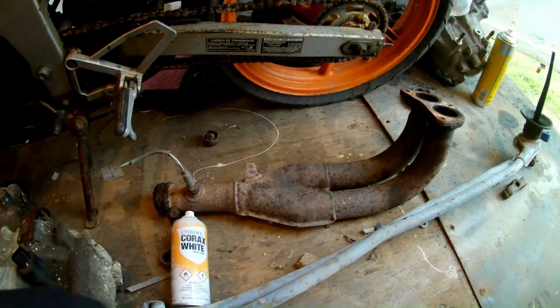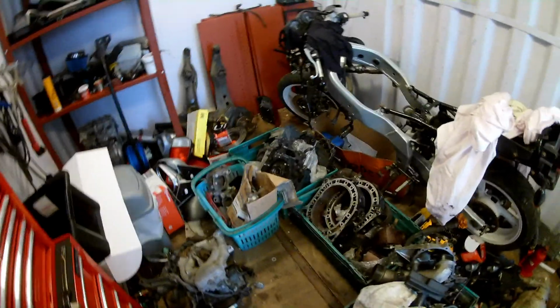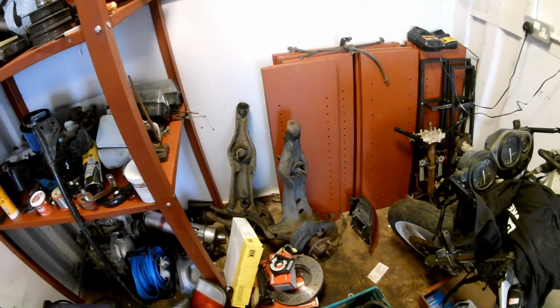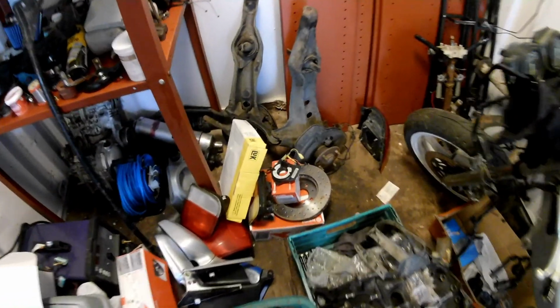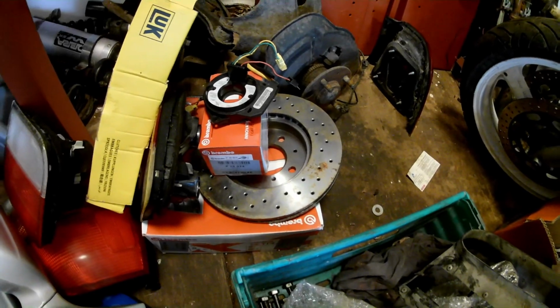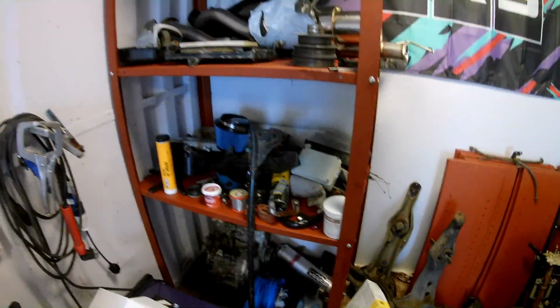There's the downpipe for the b16. What else have we got? This is a lot of my RX7 parts. I only got these last night, so I haven't been able to sort through them yet. In here is a disc brake conversion off of an EM1. They'll be going on to the Civic. Also have some Brembo discs and pads, drilled ones, new Luk clutch. Yeah, that's kind of about it for the Civic that I can think of right now.